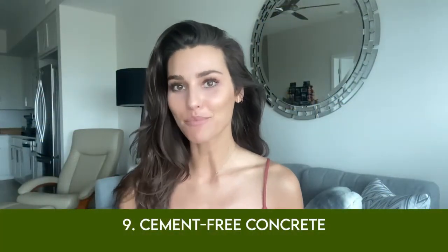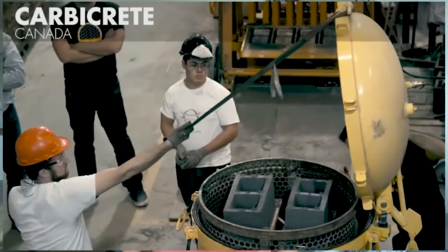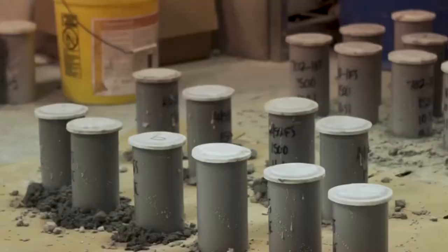Number 9, cement-free concrete. Who knew cement production generates 10% of CO2 emissions? Carbocrete created carbon-negative, cement-free concrete by filling the concrete with steel slag. And our last one, number 10, green beaches.